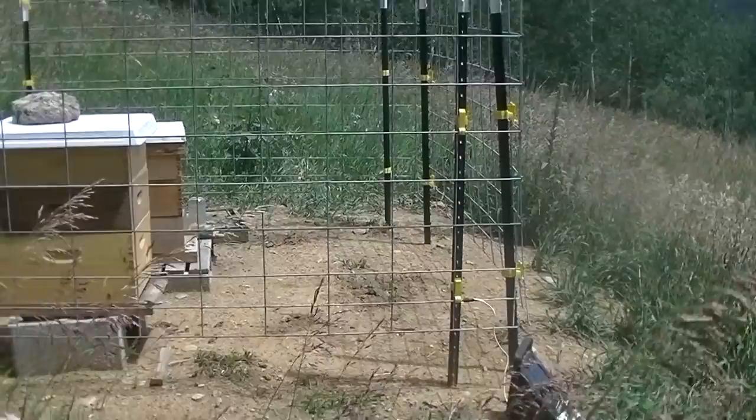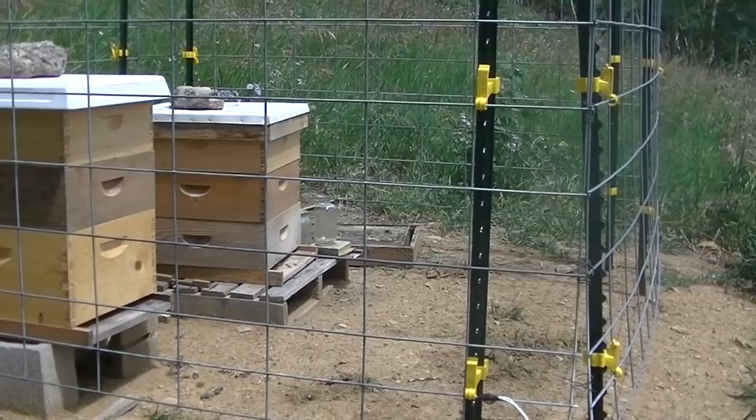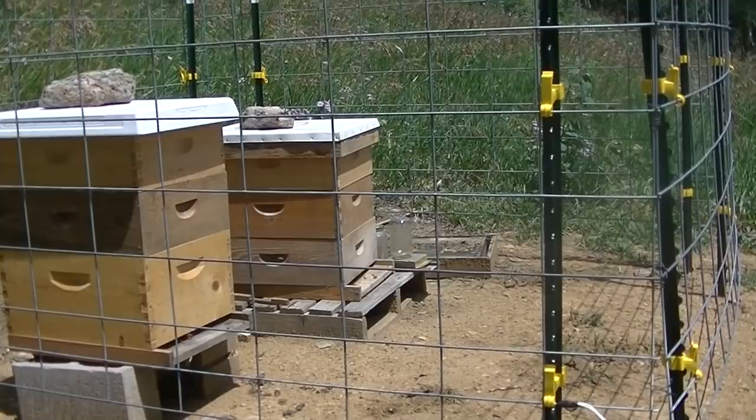I checked on the bees earlier this morning, just out of curiosity, because I checked on them last week as well to assess their honey. And it's one of those situations where the hive is full of bees and there's no honey. I mean, there's no extra honey.